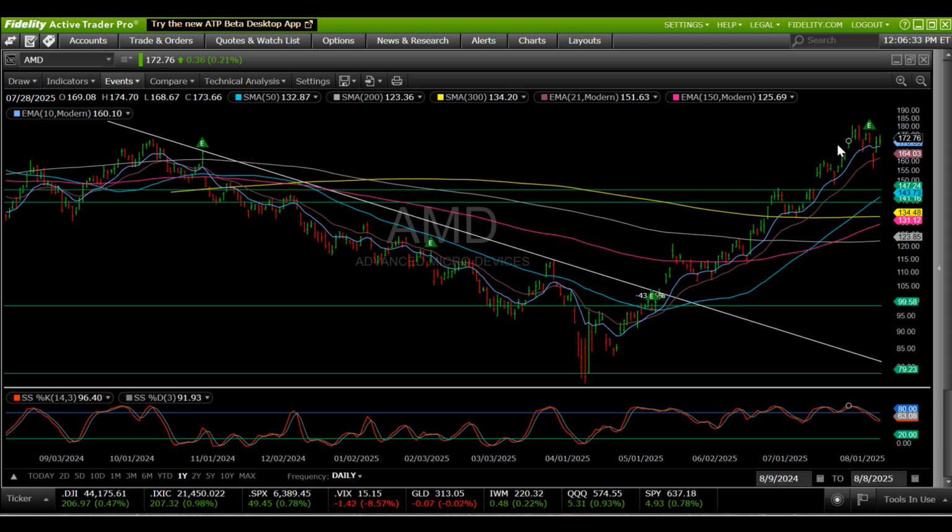So I was selling with these parabolic moves here. I mean, look at this: 1, 2, 3, 4, like 5 days. This is unsustainable. So even going into earnings, I was like, this is a little bit too much when you got that many gaps. So I did take about half my position off here.